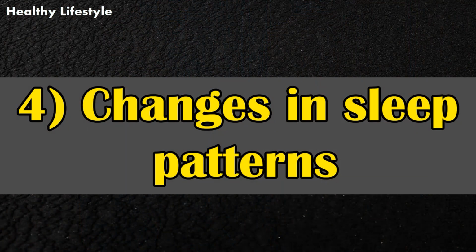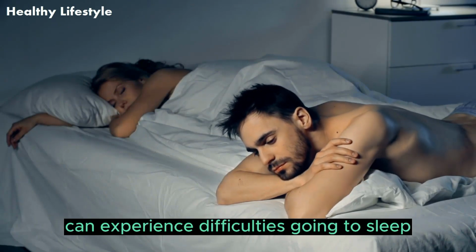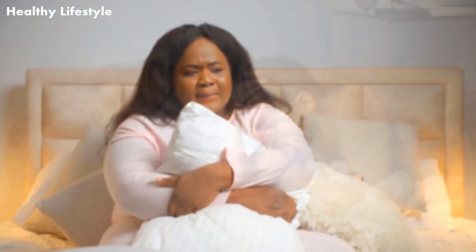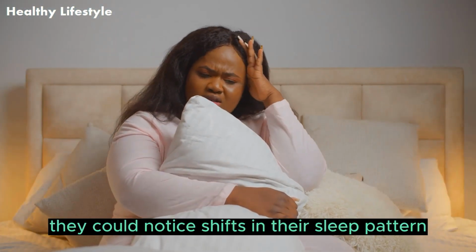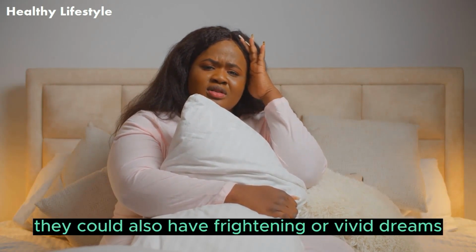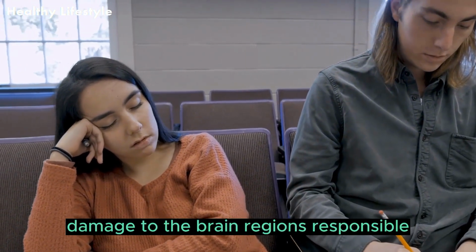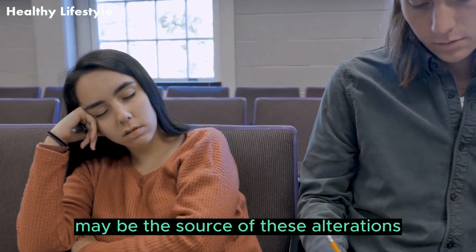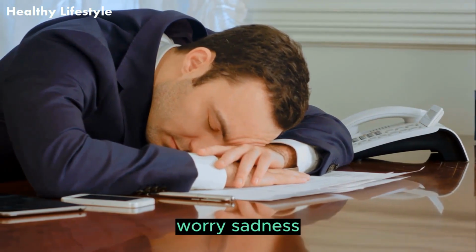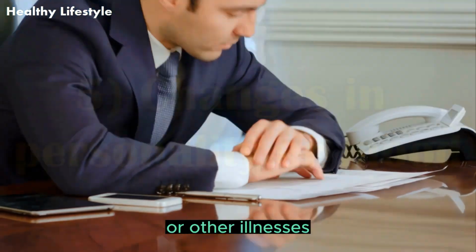Number 4. Changes in sleep patterns. This suggests that the individual can experience difficulties going to sleep, remaining asleep, or waking up. Additionally, they could notice shifts in their sleep pattern, such as sleeping longer during the day and shorter at night. They could also have frightening or vivid dreams. Damage to the brain regions responsible for controlling sleep and circadian rhythms may be the source of these alterations. They may also be brought on by pain, worry, sadness, or adverse drug reactions from dementia or other illnesses.